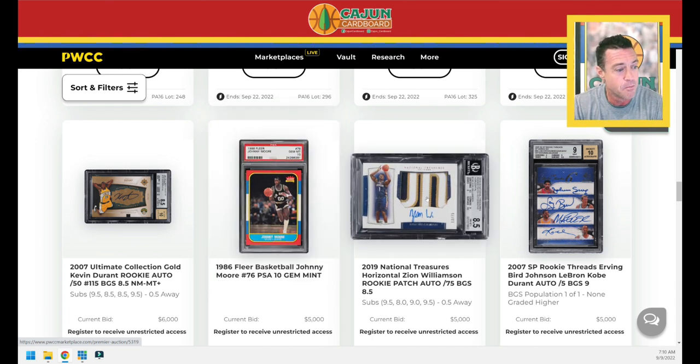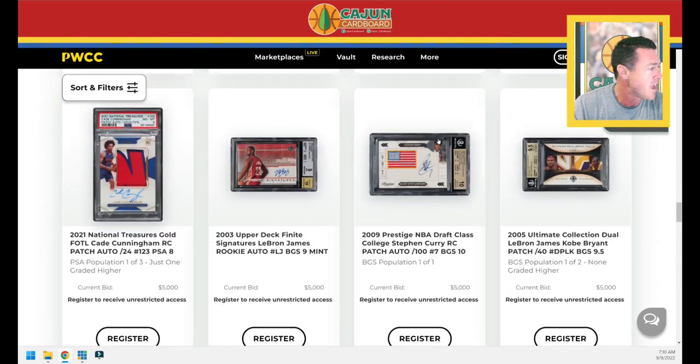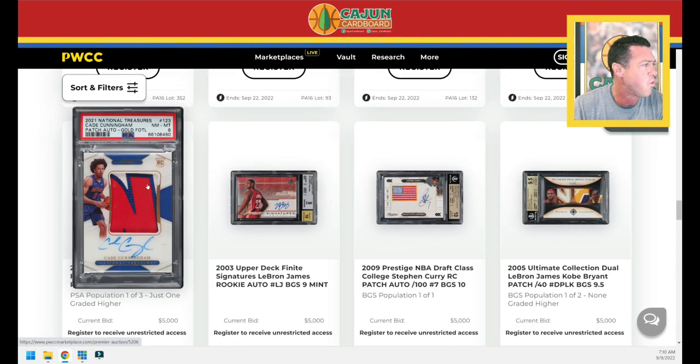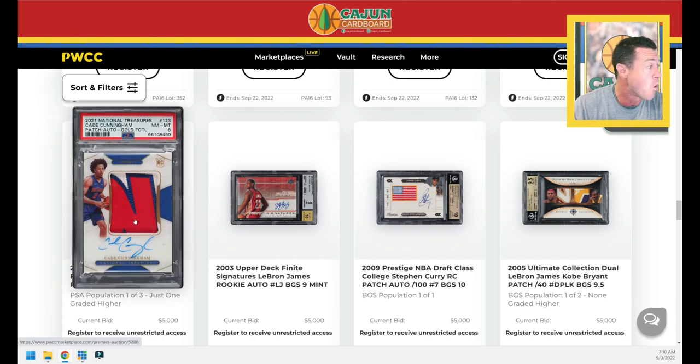This is the horizontal, but it's a horizontal serial number to 75 for the Zion Williamson rookie right there. Let's see. That's 4 pretty good names right there. Doc, Bird, Magic, Kobe, right? First name guys, nickname guys. They only need one name. That's how important they are. Ooh, what a patch there. National Treasures Gold. Serial number to 24, Cade Cunningham. I really think highly of him.